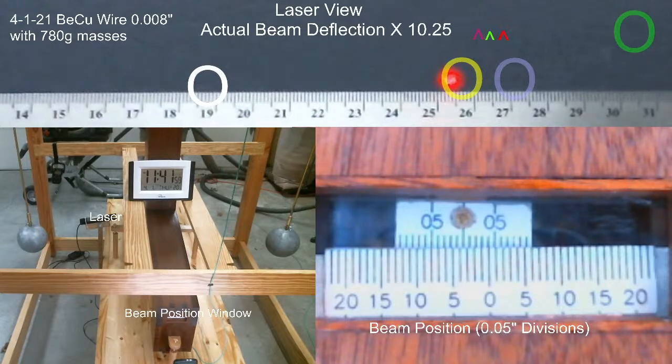Well, it still hasn't completely settled down. It is oscillating between... Let me move this yellow circle I've got. I was marking the extremes of the oscillation. It's still moving somewhere between maybe 250 and 270, 271.